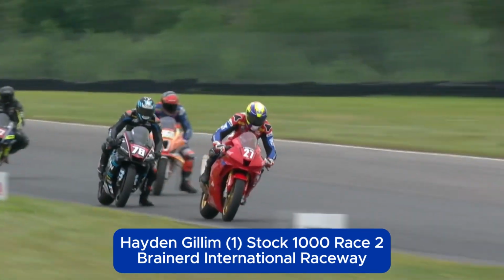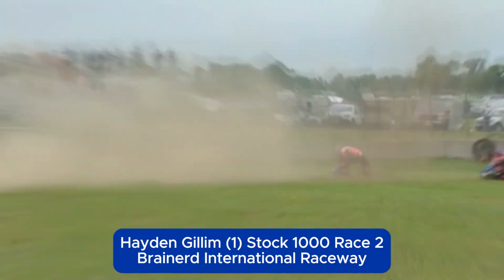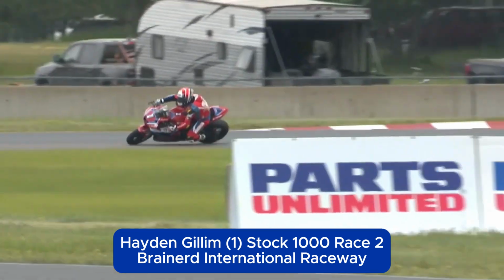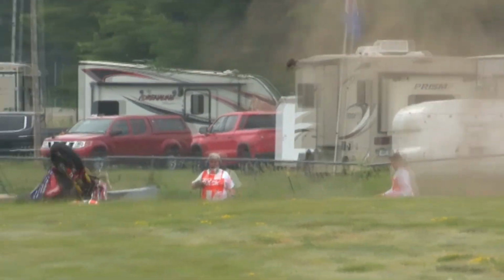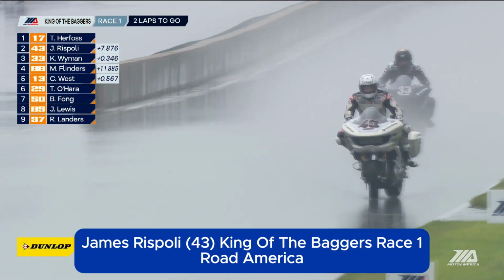We're just going to catch the end, but it's down into turn 4, and it looks like it's really early. Usually when you crash in the middle, and Hayden gets up here, just lost the front end. You get to see it bouncing a little bit, and he just made a mistake trying to push early on in this race to do what he did yesterday to get that little gap. For Herfoss, 244.4 for Kyle Wyman.